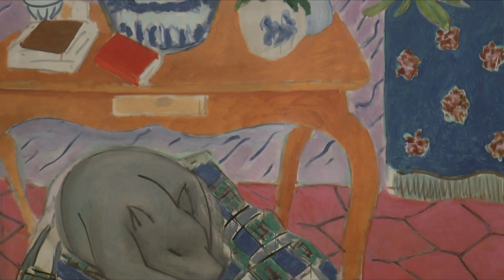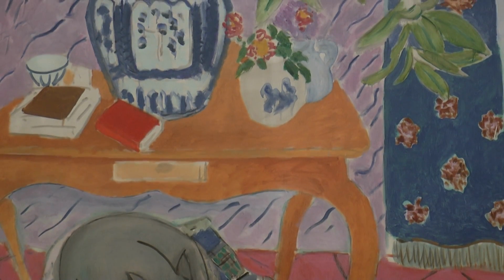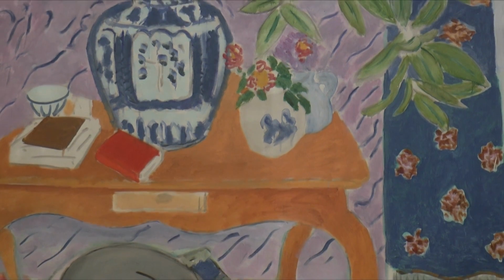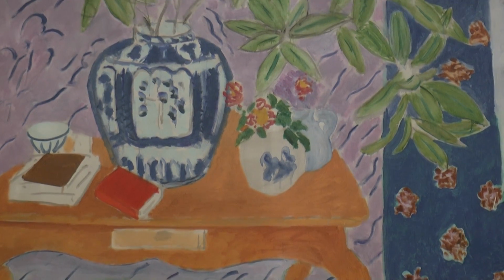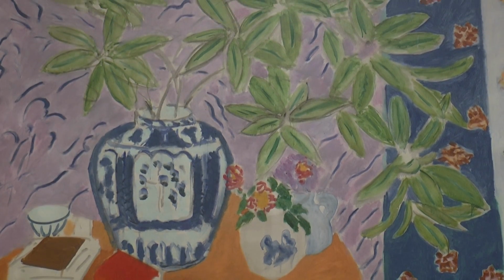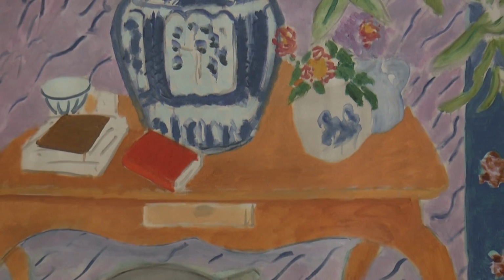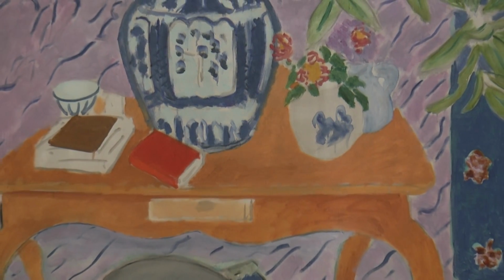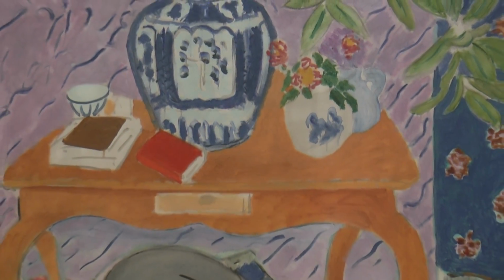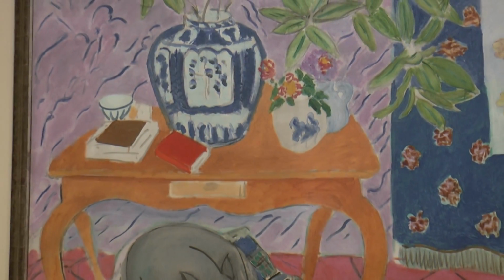First of all, look at the layers of decorative detail on the right of the painting. See something white with sort of yellow flowers, or blue with red flowers. The leaves from the flower arrangement, and what appears to be some kind of wallpaper. It looks like each of these patches of color are kind of laid on, and they become somewhat flat. The only thing that's really volumetric is the table, and of course the dog.